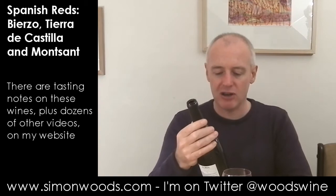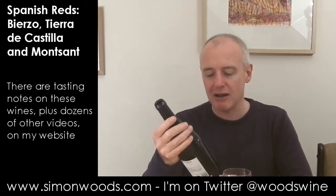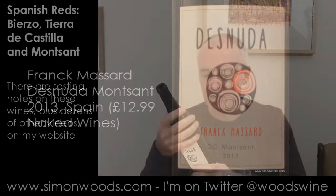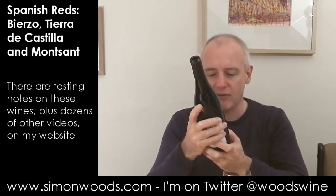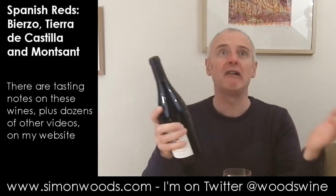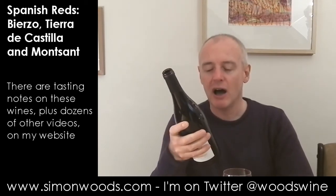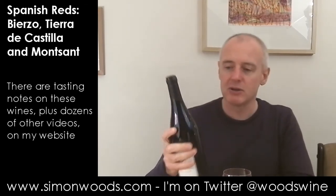So we're back further north here in Montsant for Desnuda, by Franck Massard. Montsant is almost like a horseshoe of Priorat surrounding it, but it's made from the same grape varieties. I said grapes and varieties of one word, variety. I quite like that. It does sound a bit like the Gruffalo. But Grenache and Carignan, or Samsó as it's sometimes called.